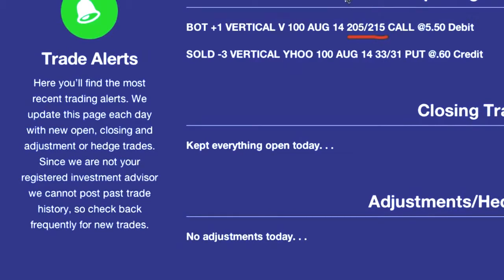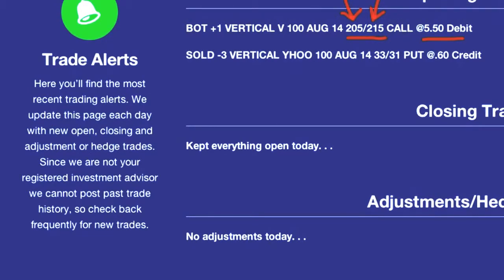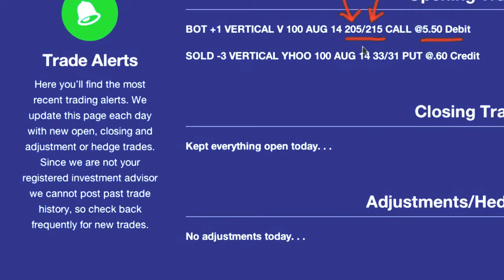So we bought the 205 and then we sold the 215 against that, which is right now out of the money, and that gives us a little opportunity to buy that spread. We paid a big difference of 550. So it was actually a pretty high value spread, meaning that we paid a lot of money, and that's only because the width of the strikes is about $10. So we could have made this a little bit closer, made a $5 wide spread. We would have paid half of that, but I'll show you guys why in a second, why we paid a little bit more money for a wider spread.